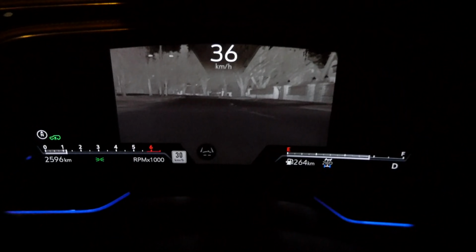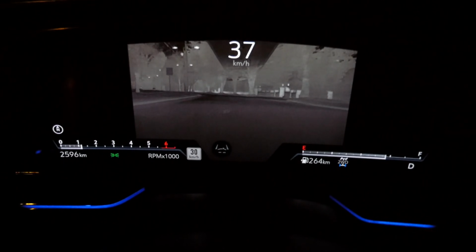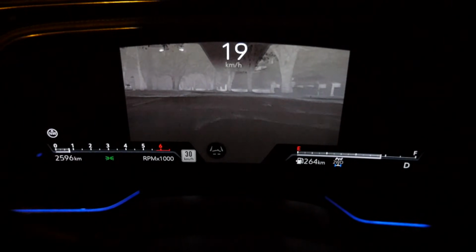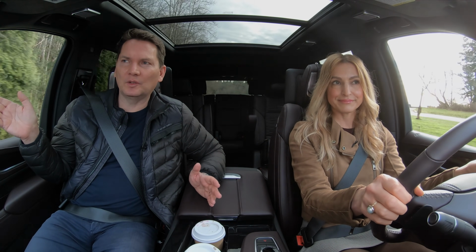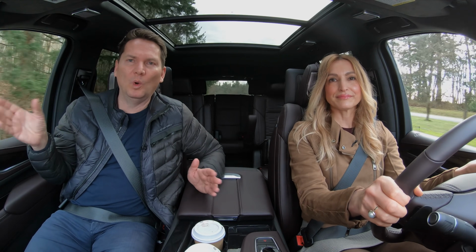I think it's great for people who are traveling at night a lot. It's a dark road, and what it does is it warns you if there's a pedestrian in front of you or an animal jumps out. So I think that would be handy. If you lived in a rural area, country roads, no lights, it might be useful. I suspect most people won't get that.